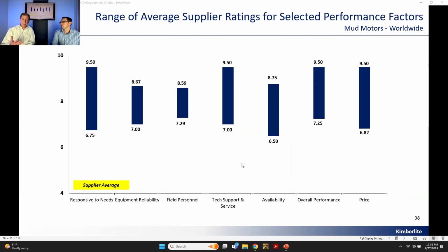So as an oil and gas operator, the good news is you have many choices. That's great. The bad news is you have a lot of due diligence to do to try to figure out which supplier has the right mud motor technology for your application.